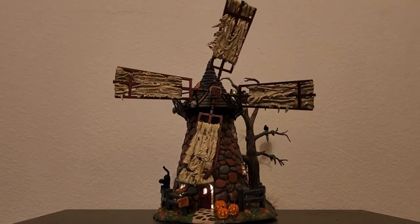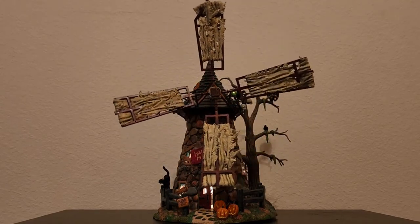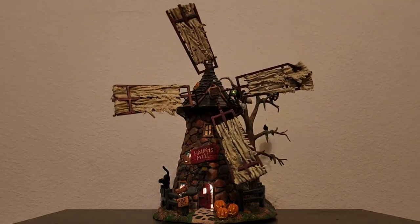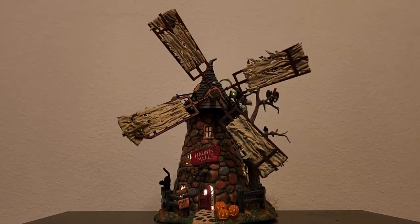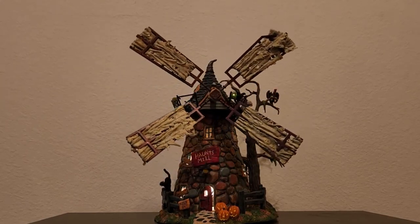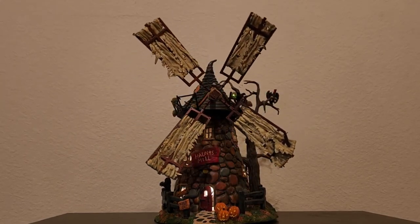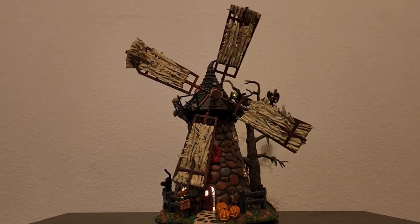So alright guys, that's going to do it for my first classic building review. Again, this is a great piece to do it with. To tease what I'm going to be doing next time, we're going to be going to Lemax Spooky Town. We're going to be getting a little bit of physical therapy, Insidious physical therapy. So anyways, thank you all so much for watching. I hope you all are looking forward to all the classic buildings.